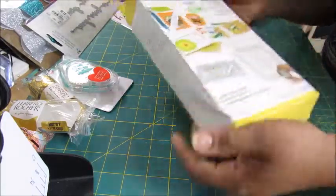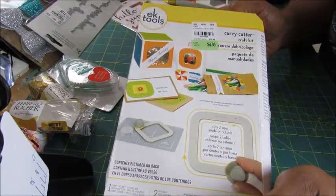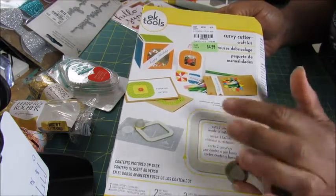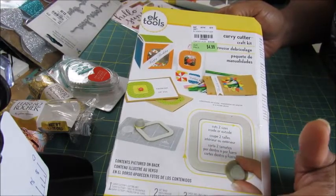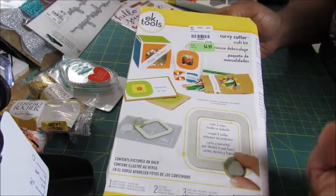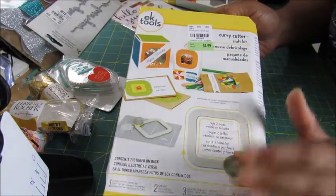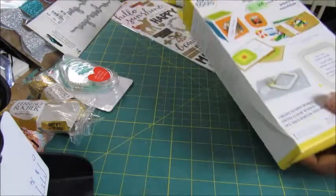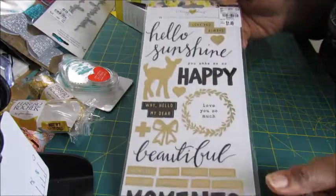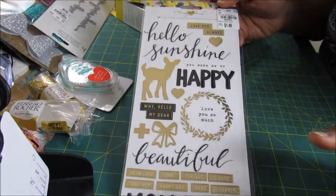I don't think I saw anybody haul this, but somebody did show it, and it may have been Bible Scraps again. And this will cut, like, you know, the square in whatever your project is, because I still want to try and make shaker cards, or not shaker cards, but shaker embellishments. Yeah, shaker embellishments. So that's why I got this, to try that. And the last thing I picked up was this sticker sheet. And the reason why I really got it was for this Hello Sunshine. That was the biggest reason why I got it.